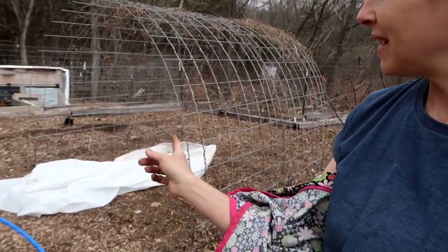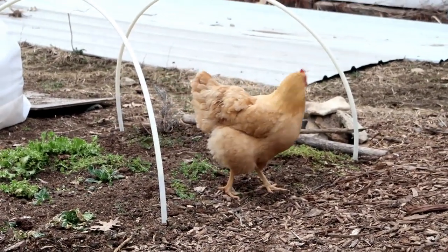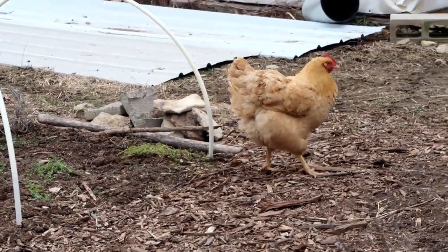So I've got my fabric over there. I fixed up the little hoops, made them a little more sturdy, and I'm going to go ahead and cover this. And we do have another cold spurt coming here soon, so I think I'll wait till after that little cold spurt to put the spinach seed in. And I think I might just direct sow the spinach seeds right into this bed and then keep it covered. That's when I just uncovered it. The chickens have already been in there munching away.